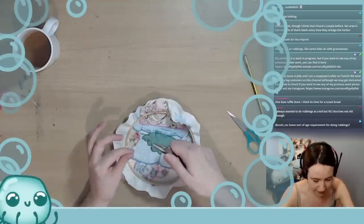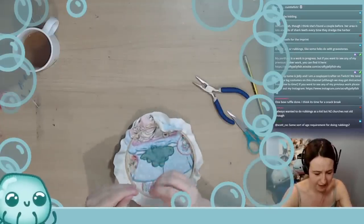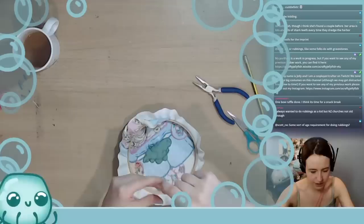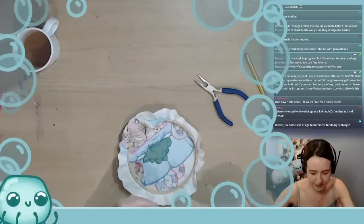Oh, did I lose a thread there? I did. I must have pulled it too hard. But I can hold the fabric down as I pull it, and that way I don't have to worry about, what would you call it? Like pulling the fabric out of the hoop too much? I think it's inevitable that it happens a little, but I'd rather make it not too much.